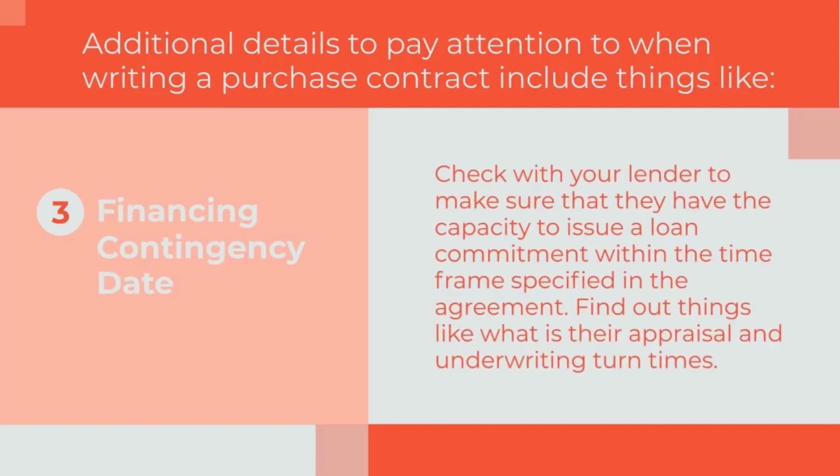Financing contingency date. Check with your lender to make sure that they have the capacity to issue a loan commitment within the time frame specified in the agreement. Find out things like what their appraisal and underwriting turn times are.